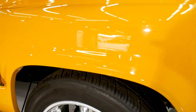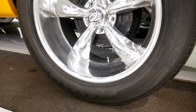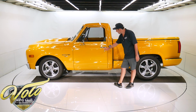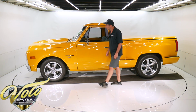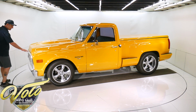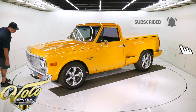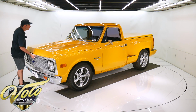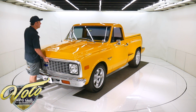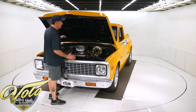Polished wheels. They're Coy's wheels, 20-inch in back, 18s in front. Got Cum-Ho tires on there. New gas cap. The lock is shiny. Up front here, the grille is very nice. Got some light abrasions and marks on it. Plastic's all good. The emblem looks new. Bumper looks new. Even the wipers look nice. Antenna looks nice. Windshield crystal clear.